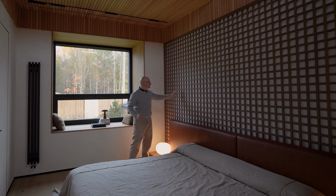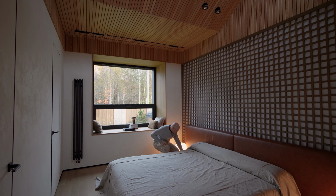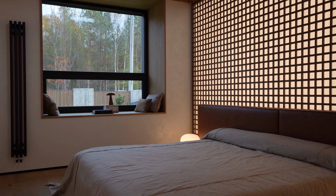The headboard is designed in a Japanese motif. Here you will find many references to Japanese minimalism. This was the client's request. The main feature probably of this decorative wall is that when you press and hold the switch button, it turns on and creates this kind of cool decorative backlight.